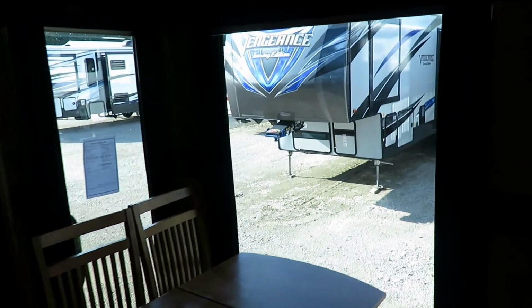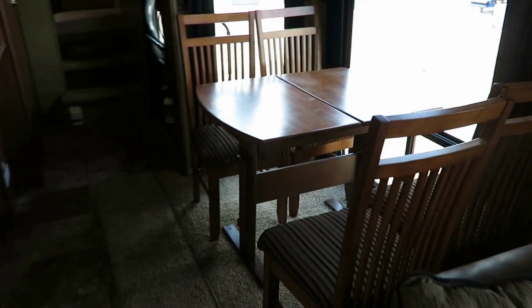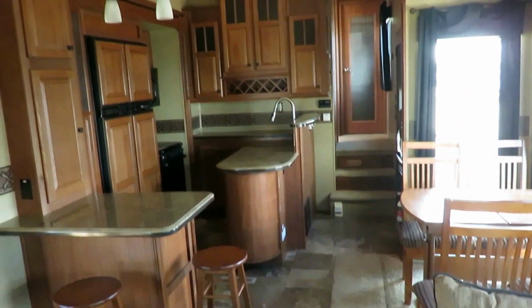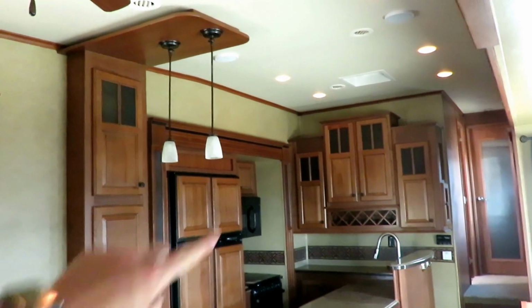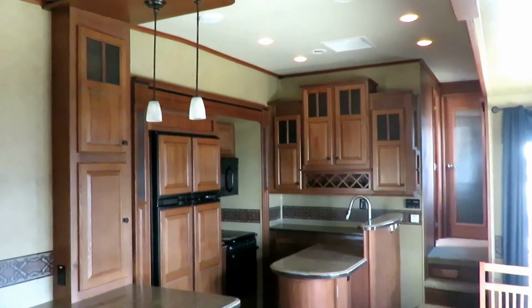Now, the camera's having trouble with these ridiculous floor-to-ceiling, 6.5 foot tall atrium slide windows around this beautiful dinette. And there is a hidden leaf in the middle of that dinette, by the way. So you do have extended seating for when guests come over. Got the big Maxx Air fan up in the ceiling above the kitchen, right up there, by the way, so you can get some good heat exhaust when you're cooking up a storm.